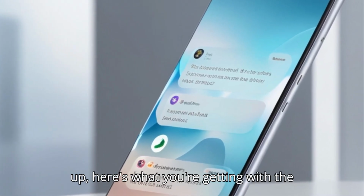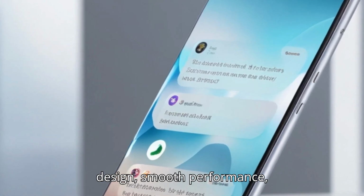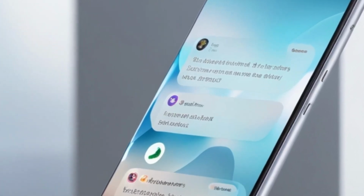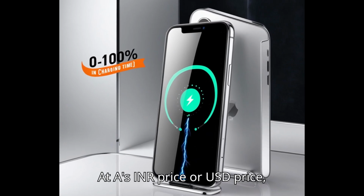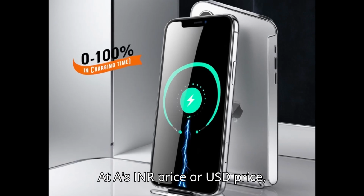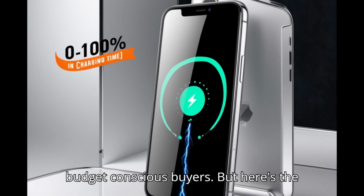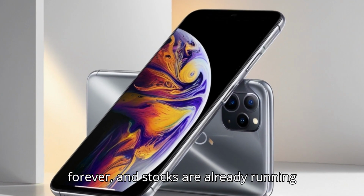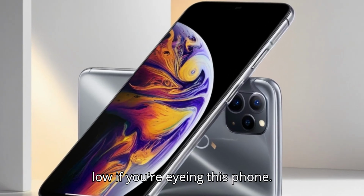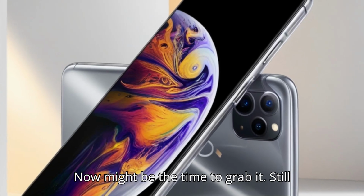To wrap it up, here's what you're getting with the latest smartphone model. Premium design, smooth performance, impressive cameras, reliable battery. At the INR price or USD price, this phone delivers excellent value for budget-conscious buyers. But here's the thing. Deals like this don't last forever, and stocks are already running low. If you're eyeing this phone, now might be the time to grab it.